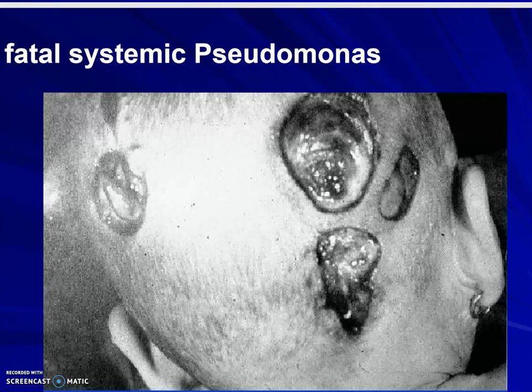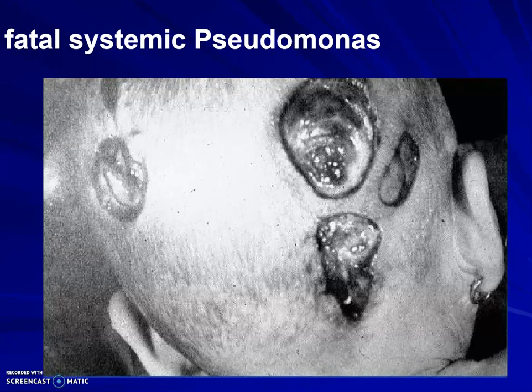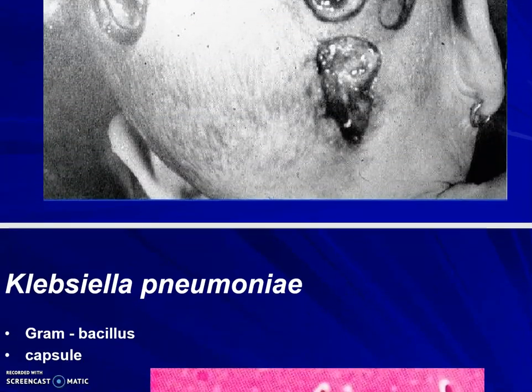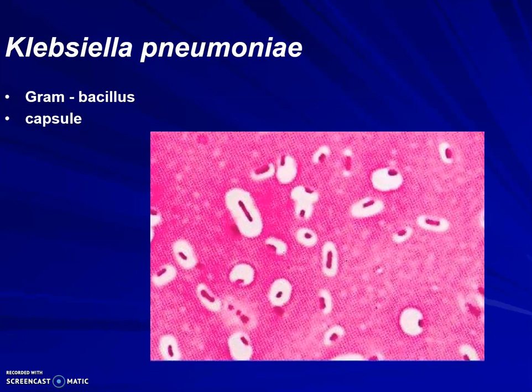A lot of people that are immunocompromised actually end up with lung infections with Pseudomonas, and they basically will have to learn to live with that infection for the rest of their lives. It's just very, very difficult to get rid of Pseudomonas once it's in the lungs. Actually, this is our last pathogen for pathogen group number 7.